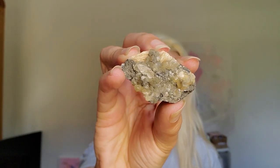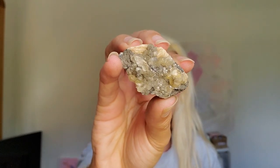I'm not sure what is in this box. Oh, I bought this at the Smithsonian last year. Let me show you what it says here. It has a nice energy to it. Another piece of satin spar. I've got little pieces of these everywhere. They're great for cleansing and charging with other crystals.